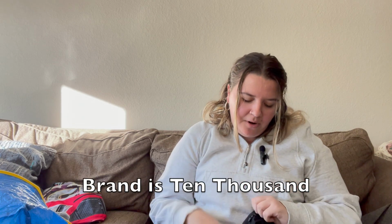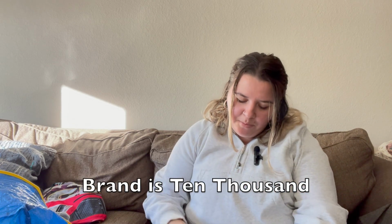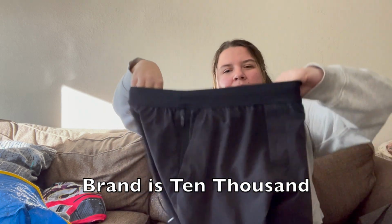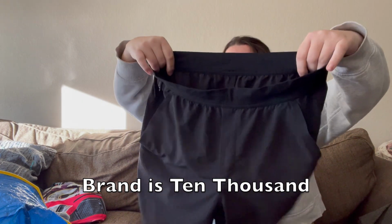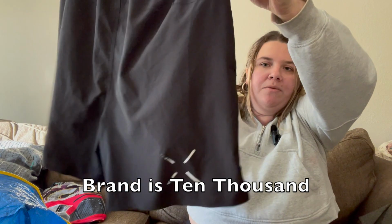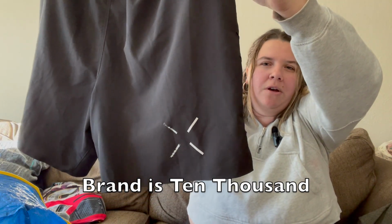This I have to remember the brand for. I'm gonna have to look up the brand, but I've sold this brand before, and that's the only reason why I knew it was good. Is it 10,000 or is it something else? But they're a pair of men's black shorts, and I only knew it was the good brand because that's their logo. It's like an X.